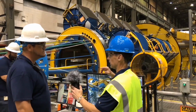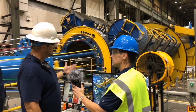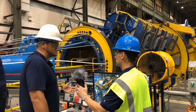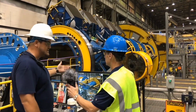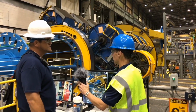And does each umbilical make a different sound? They all have their different sounds, yes, sir. Each umbilical has different tubes, different components, different size conductors. Everything acts different. You have different tensions. It depends on the size of the tube, the size of the conductor. It's just so impressive. Yes, sir.